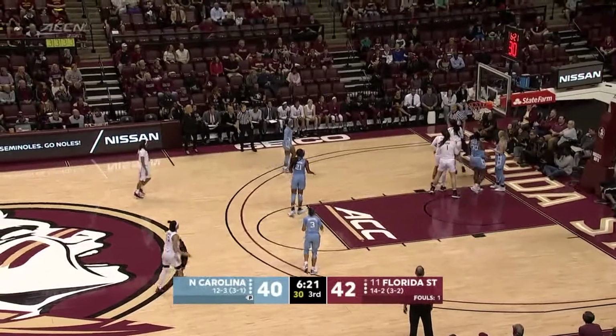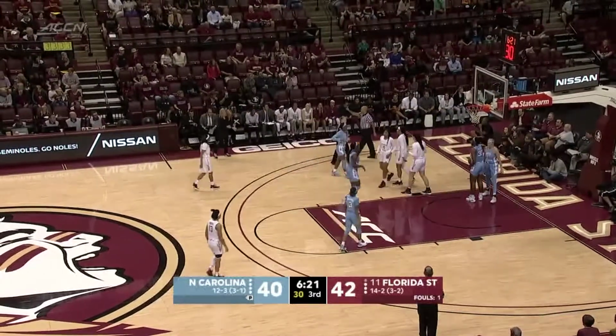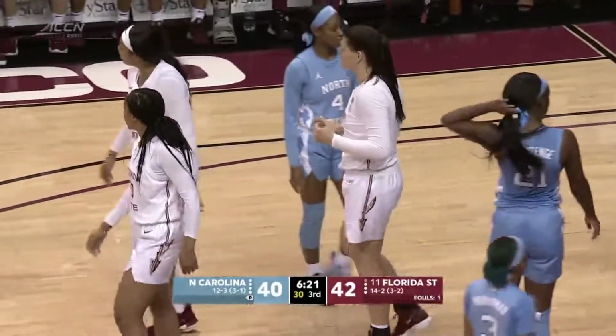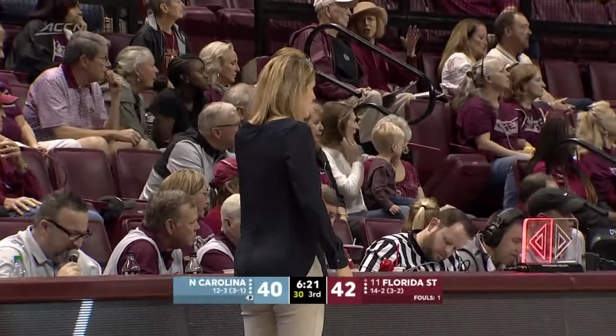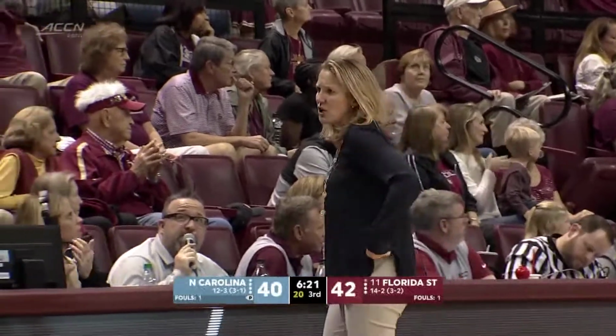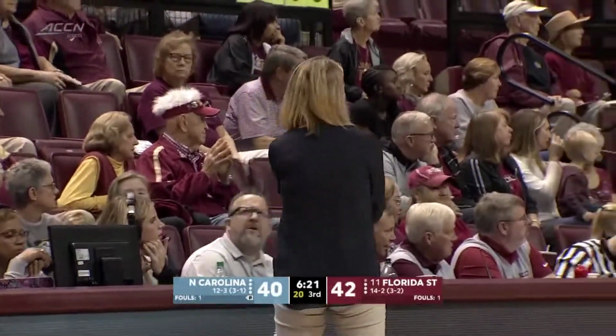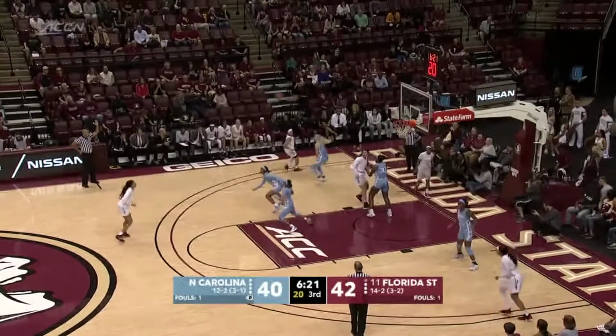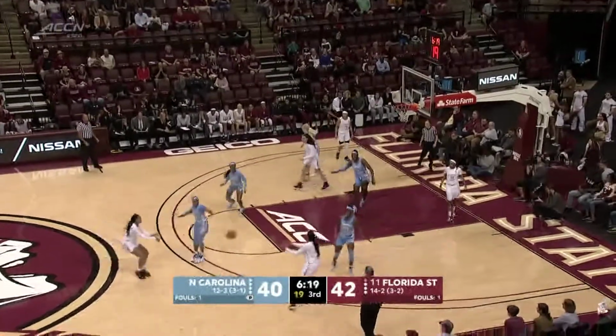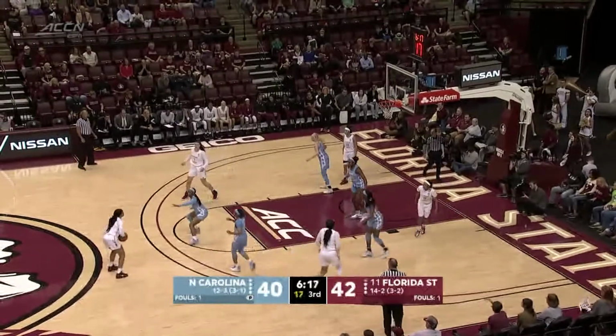Baldwin misfires. And then I believe gets whistled for the foul. Actually, they're going to give that to Taylor Koenen, the other number 1. Be the second on Taylor Koenen. So Florida State keeps the possession. Their lead was 10 at one point. It's down to 2.